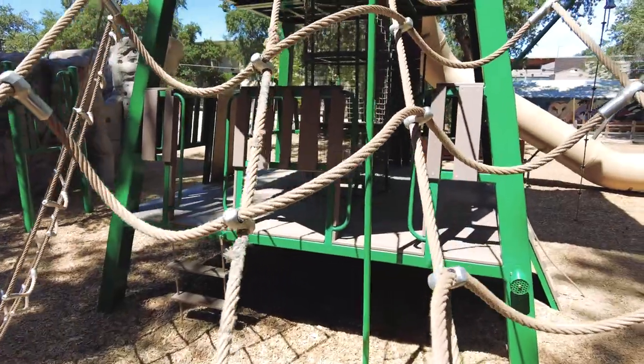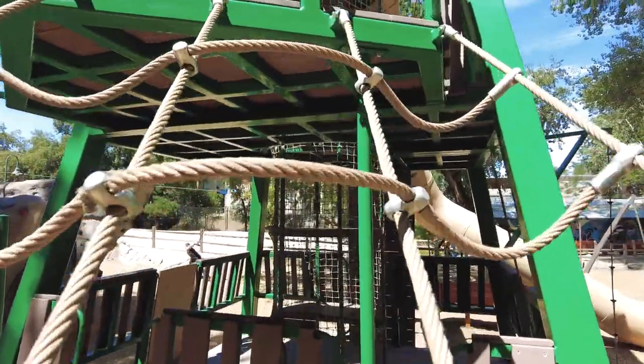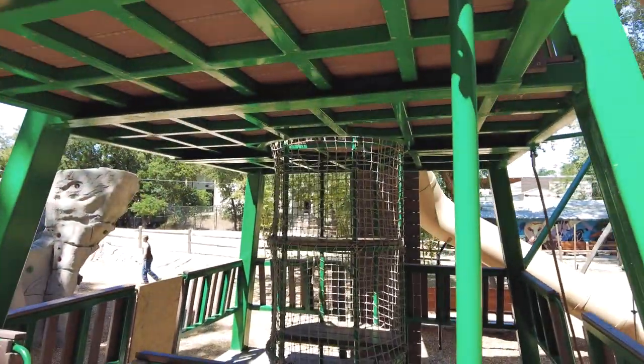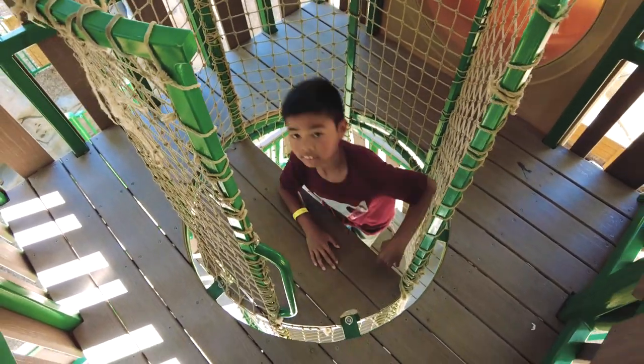All right, I'm going up this thing. Ooh, it's actually pretty high. Okay, time for me to go. You can go on the zip line. Okay. That was fun. Let me try to do the zip line now.